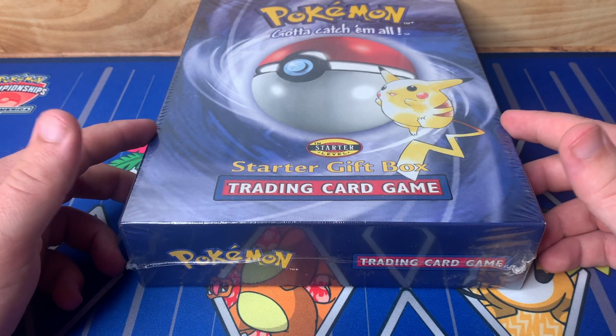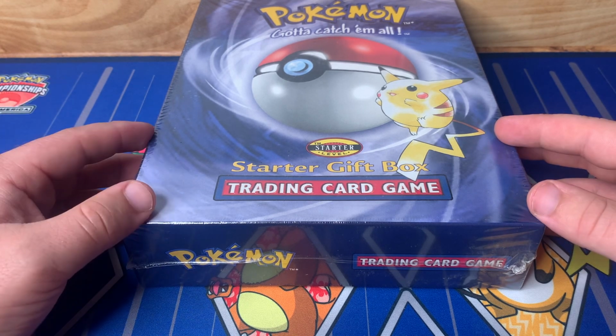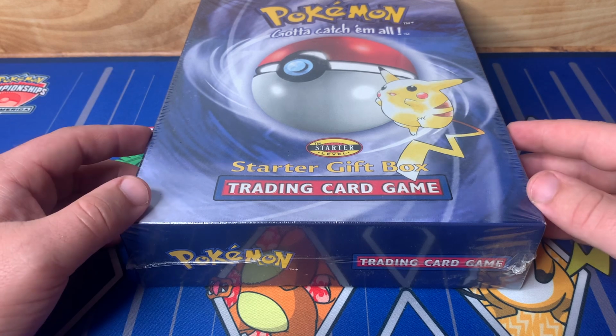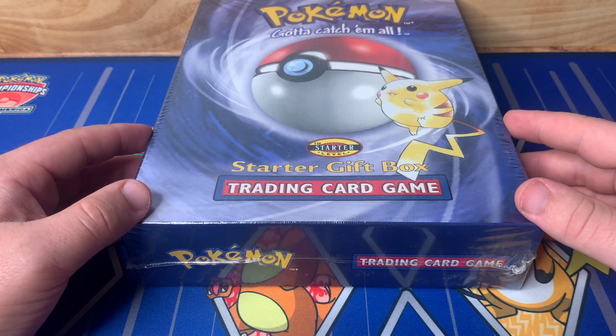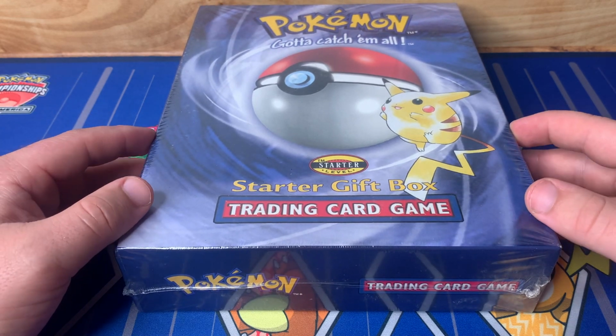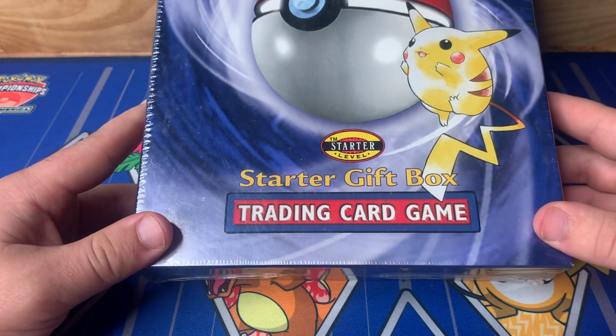He said he'd think about it, and usually when that happens, sometimes people come back. Most of the time they just never come back. But he ended up coming back, and we ended up making a deal for $375 on the starter gift box. So I thought that was a pretty good pickup. I'll be getting this listed on eBay within the next week or so.